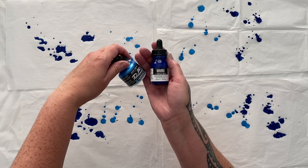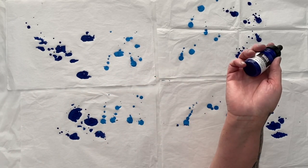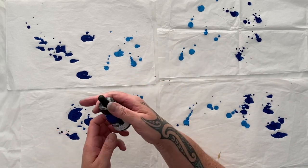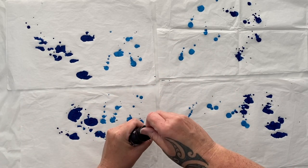These are my two favorite brands of inks. It's just personal preference. You don't have to use these. I'm not selling it to you. I don't get a percentage or a royalty off it. I just want to answer questions because I'm getting questions on what I'm using. So don't feel like I'm trying to sell you stuff, because I'm not.